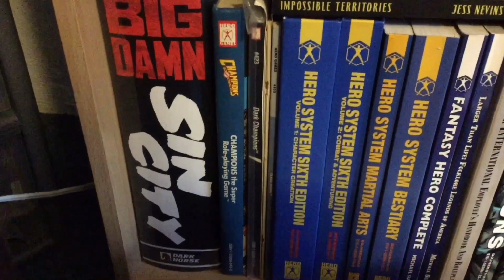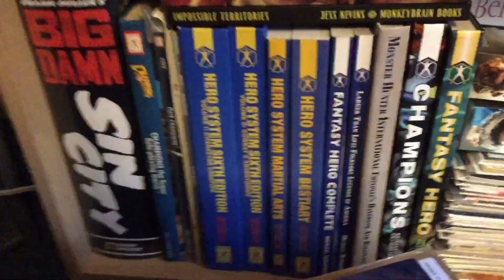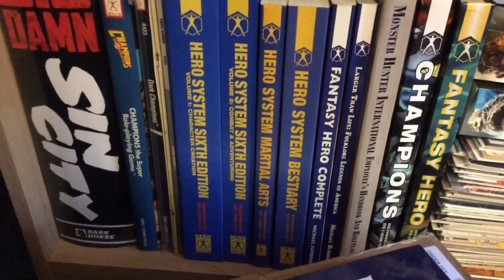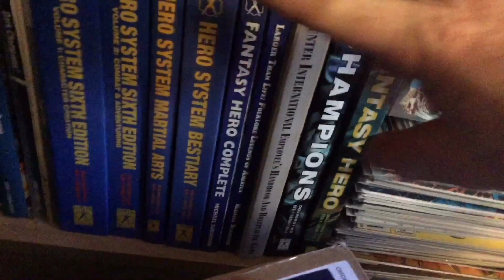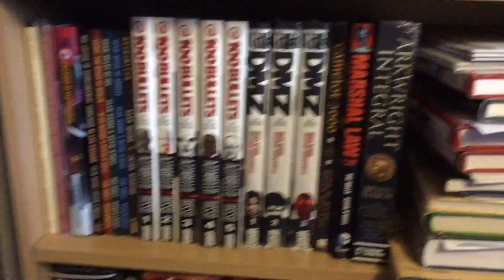Absolutely loved it. That's the 4th edition. This is the 6th edition, because they went from Champions and changed it to Hero System, because the Champions system you could use for anything, but they decided to play on that a bit more in later editions. So you got the Hero System, and then you'd get a Champions book that would have all the rules in it, and this would have the superhero stuff in it. Same with fantasy. Yeah, and then just a few collections of graphic novels there.